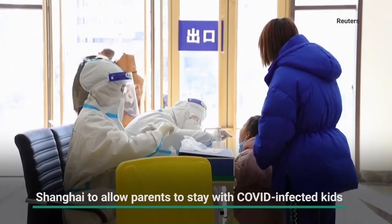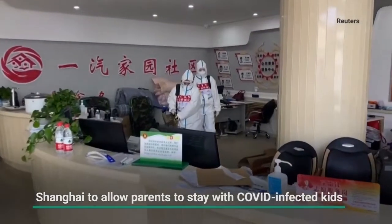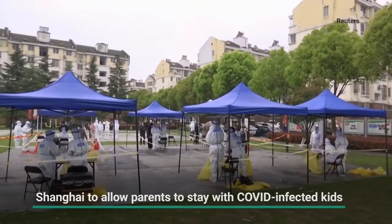News of parents being separated from their infected children sparked protests online last weekend. 26 million people in Shanghai remain under lockdown. Mass testing also continued Wednesday, following another jump in new COVID cases.